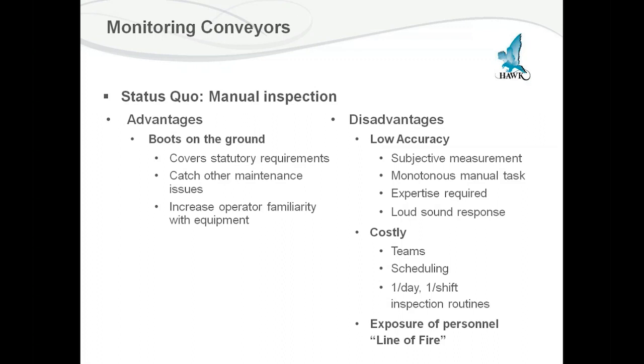One of the good things about manual inspections is you're physically putting boots on the ground. You're going to cover your statutory requirements, especially if it's an underground mine. There are other maintenance issues that you're going to be able to pick up. Loose bolts is a big one. If you've got any problems with the ground, or buildup of material occurring in a particular area, that's the kind of thing you're going to catch with your eyes as you're moving around when you're doing an inspection. There's also the advantage that you increase operator familiarity with equipment. However, if you've got an operator who's been around a while, this is probably not as much of a thing. It's definitely good for new operators to be doing manual inspections so that they can actually see the equipment they're looking after, though.